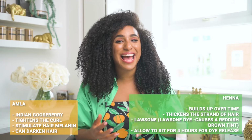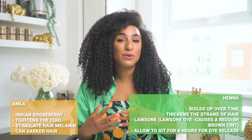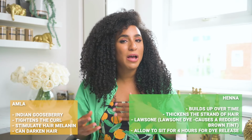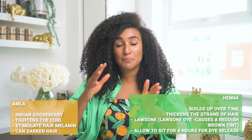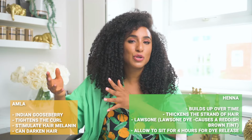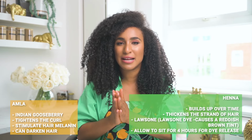It can, contrary to henna, actually stimulate the melanin in your hair and cause the darkening of your strands. So bear that in mind. Over time, it can cause a darkening of hair. So again, if you have blonde hair, you might want to think about that. Or if you have color treated hair, definitely this would probably be the safer of the two if you've got lighter hair, but just bear it in mind and again, do a strand test.